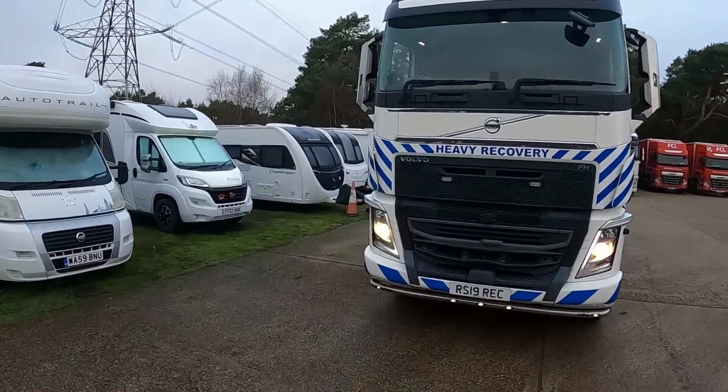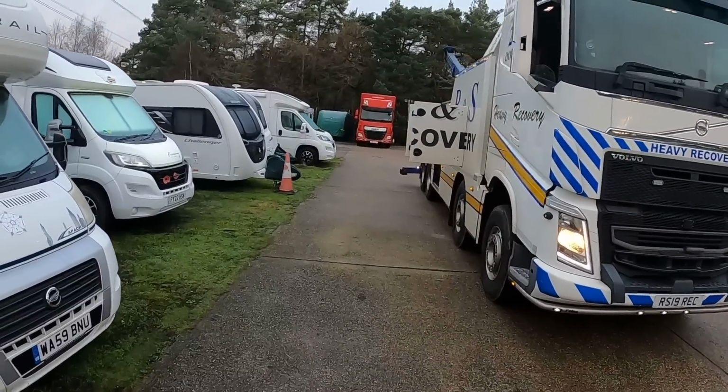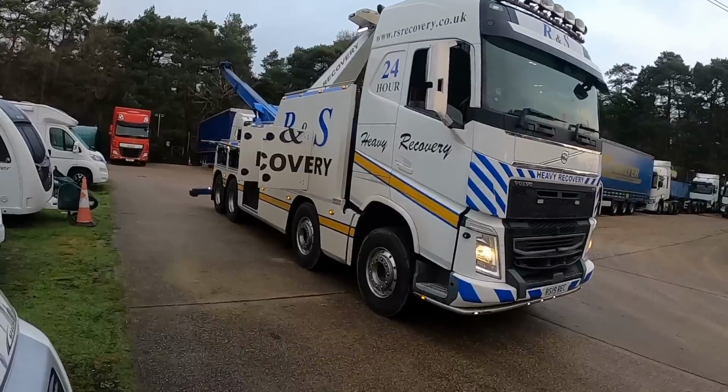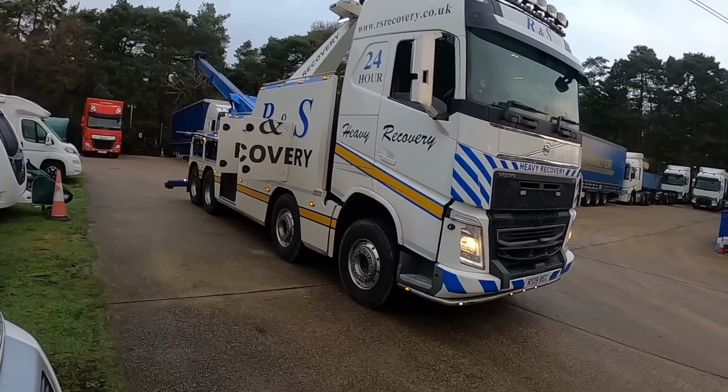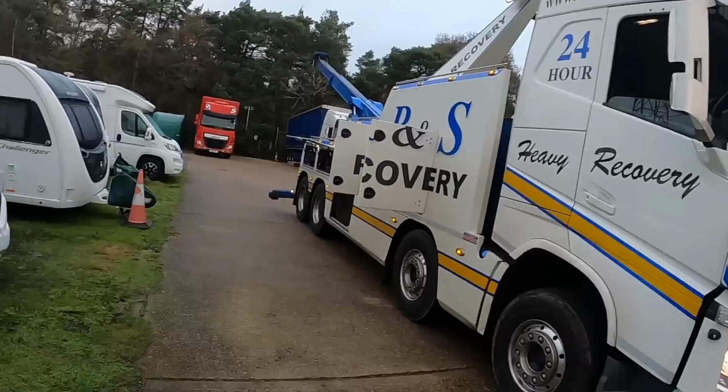Considering how much weight this vehicle is, for a 540 engine, I didn't expect it to pull as well as it does. The DAF's manual, this is auto, and I find it very smooth and a nice ride actually, so I'm quite impressed with the Volvo. Anyway, I'm going to show you around it a little bit.